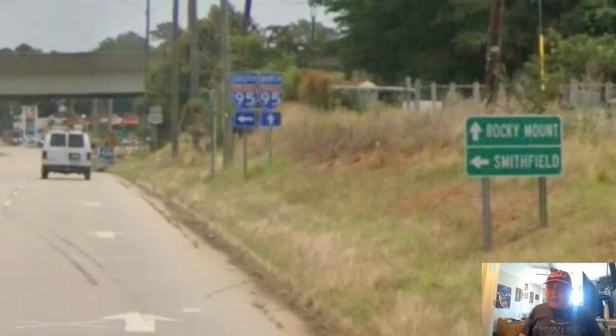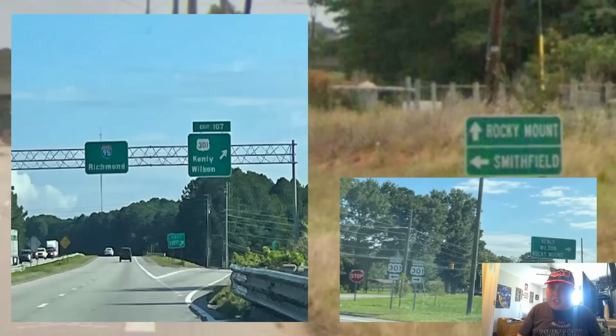No, that should be Fayetteville, and north for Rocky Mount. You know what the stupid thing about this is? At this same very exit, we get a pull through for Interstate 95, getting signed north for Richmond. So NCDOT, why can't you put Richmond here for Interstate 95? And you know what's even stupider? We're getting signed for Rocky Mount on northbound 301. So we should be getting Rocky Mount, while 95 should be getting signed for Richmond. Ugh.